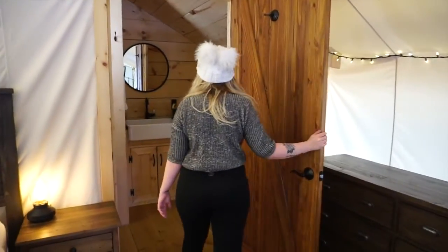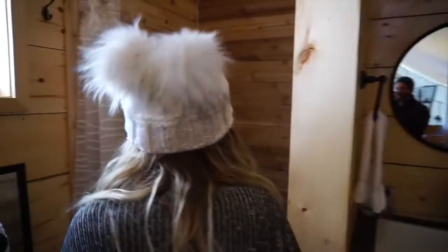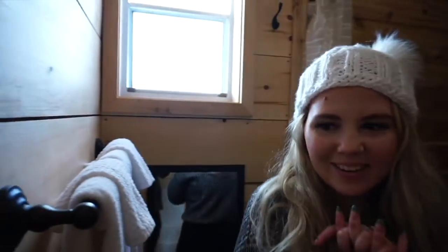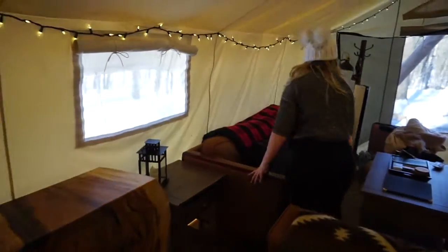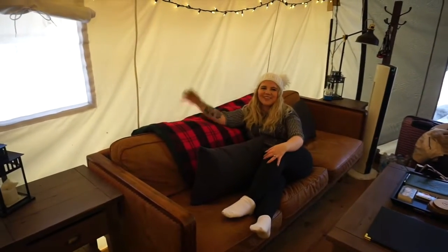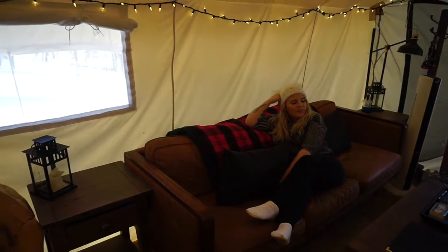This is the bathroom. You should look how everything is wooden. It's just so aesthetic. And have you guys ever been in a tent with a couch? Now I can say I have. So yeah, that is the official tent room tour.